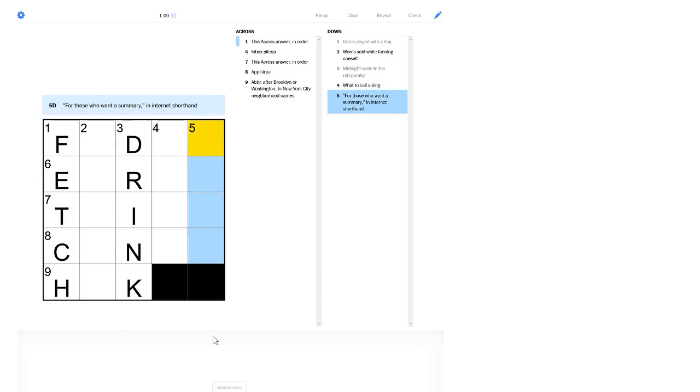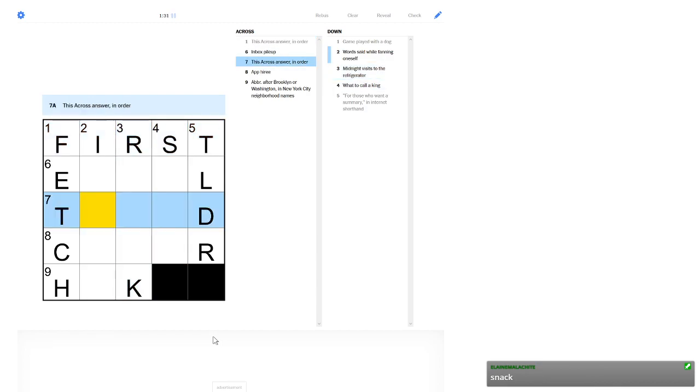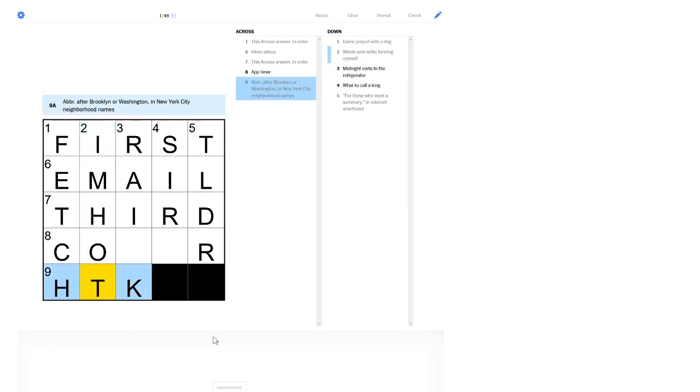Nope. For those who want a summary in internet, too long didn't read. Oh, a snack rather than drink. Okay. Either way, it ends with a K, so doesn't help me there. So this is a cross answer, which is first, and this is third. So midnight visit is neither drink nor what you call it, and this is email. What's it? I'm hot indeed.